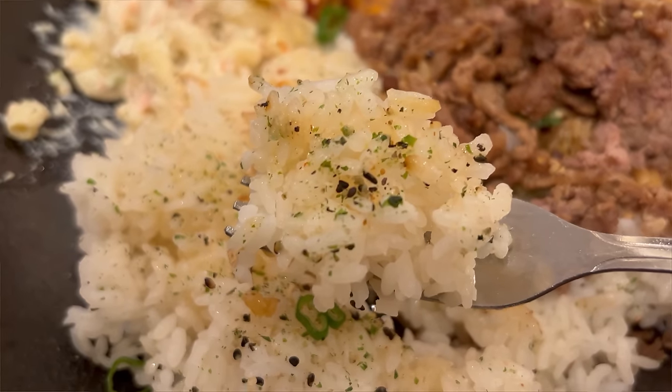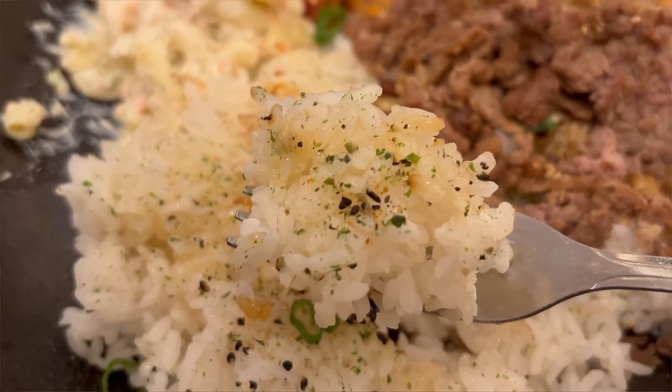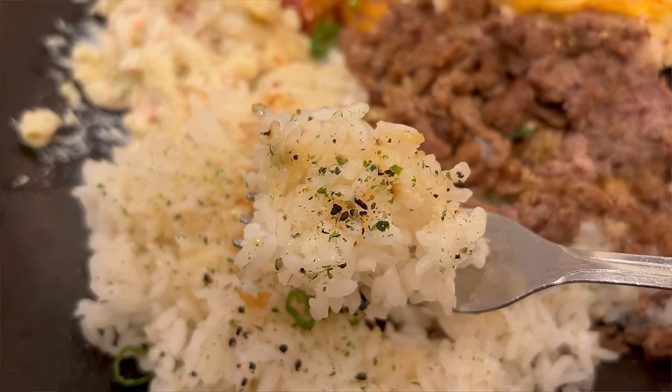Now that both the teri beef and the mahi-mahi was sitting on top of this, so I imagine it's been able to soak up a little bit of those flavors. But I'm Asian and I love rice. This is gonna be good no matter what, right? Let's see.